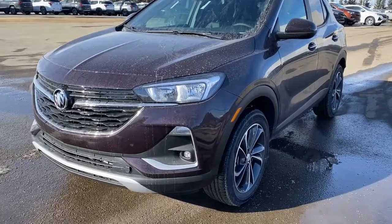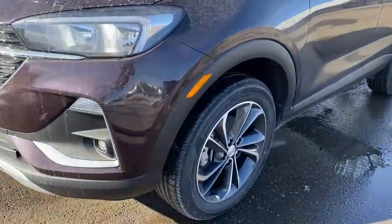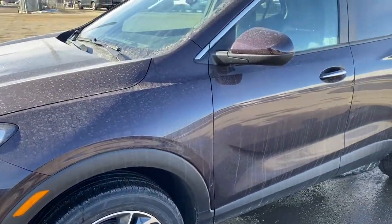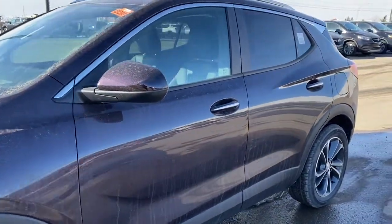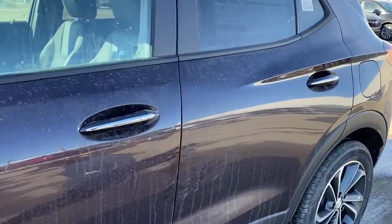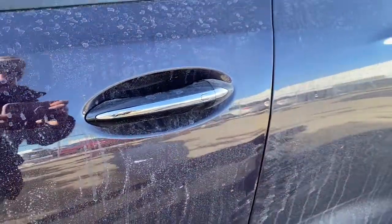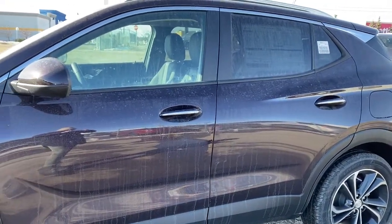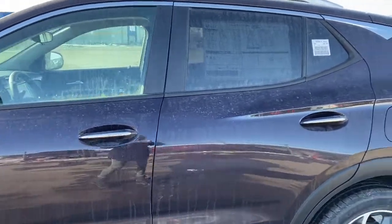At the front of the Select we've got fog lights, 18-inch aluminum wheels, a 1.3-liter turbo engine under the hood, rear tinted windows, the door handles have intelligent access, so as long as you've got the key fob on you, push that silver button to lock or unlock the doors. The side mirrors have side blind zone alert.